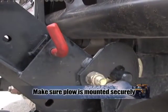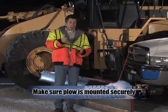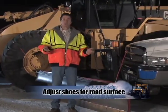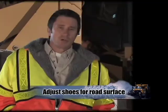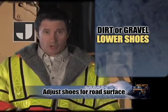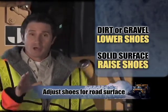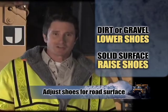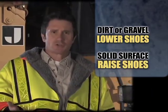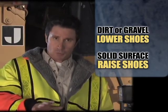Next, check to make sure that the plow is secured to the mount and that all pins are locked in place. This is also a very good time to adjust the shoes for the road surface that you'll be clearing. When plowing on dirt or gravel, you should lower the plow shoes, and this will raise the blade and prevent it from gouging the gravel or dirt surface. On the other hand, when on a solid surface, you'll want to raise the shoes or remove them so that the blade can get as close as possible to the road surface.